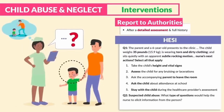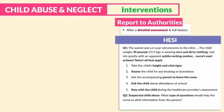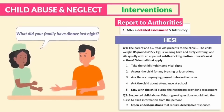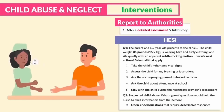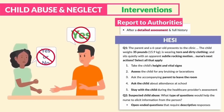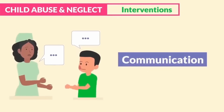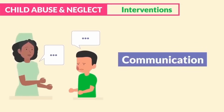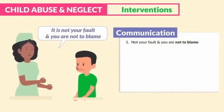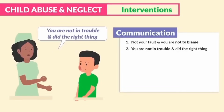Now, question number 2. Suspected child abuse. What type of questions would help the nurse to elicit information from the person? Open-ended questions that require descriptive responses. Yes, we want to ask open-ended questions, basically questions that don't end in yes or no. Now, in terms of communication with the child, we want to tell them a few key terms, so be sure to write this down. Number 1, it's not your fault, and you are not to blame. Number 2, you are not in trouble and did the right thing.